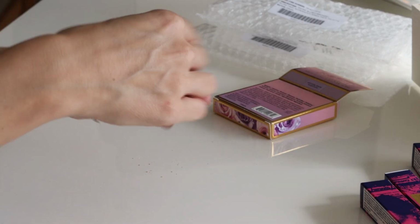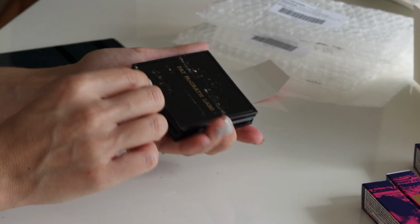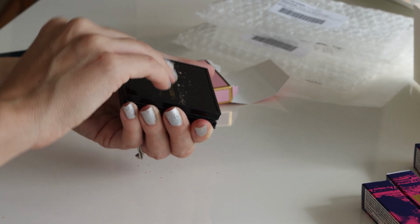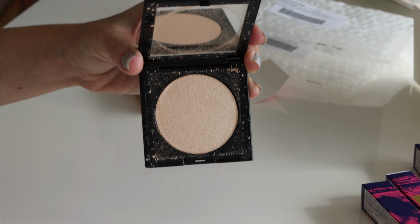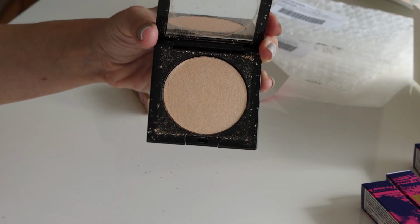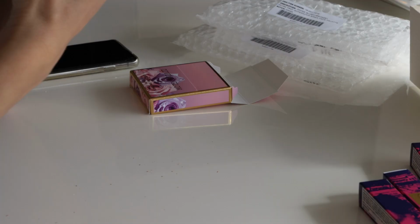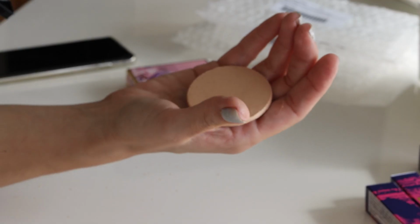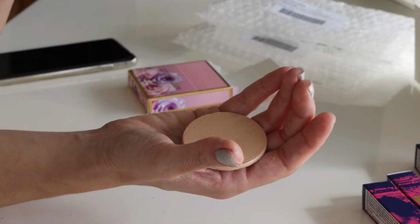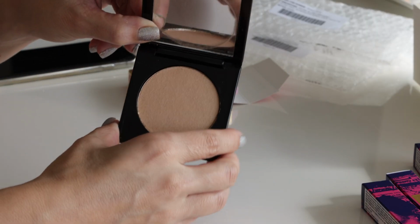You open it like this. No, I hope it didn't break. Please don't tell me you are broken. I don't know what happened in here, but this is how it came. You know what? I'll just clean the edges. This is her Skin Fetish Divine Glow Highlighter in Golden Moonlight. But this is what happened. It fell off the box. Isn't that great? Yeah, I just pressed it back in.